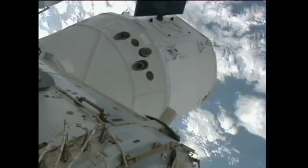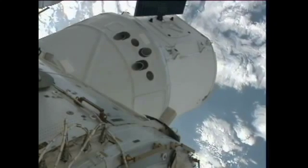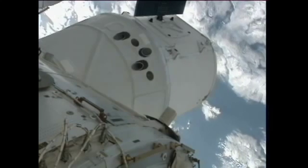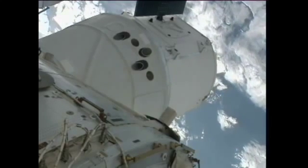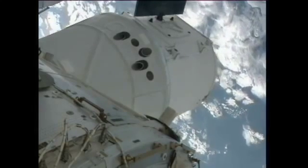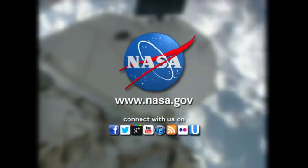The station configuration, as you can see now, with the Dragon all the way on the left there, docked to the Earth-facing side of Harmony. The other two vehicles, which have been attached to station for some time, the Soyuz 31 craft, which carried these two astronauts to the International Space Station back in July, and also the Progress 48, the unmanned Russian cargo ship, also a robotic spacecraft supplying cargo to the crew of Expedition 33.